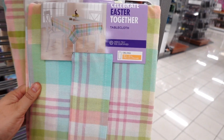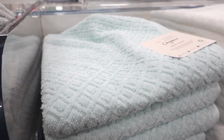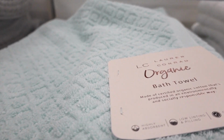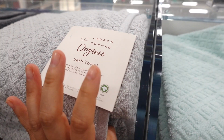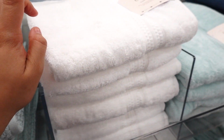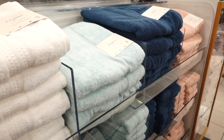Ooh, I'm really loving this tablecloth. Very pretty. And then they also have this cute runner. I actually didn't know this, but Lauren Conrad has some organic bath towels. They are $17.99. I feel like they're kind of pricey. They have it in the color of gray, mint, and white, a dark blue, and a light pink, kind of like a salmon color.